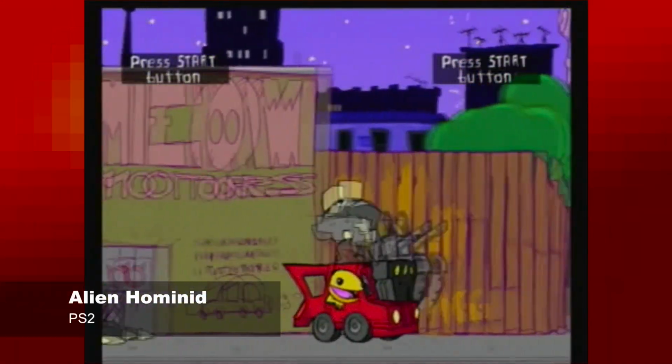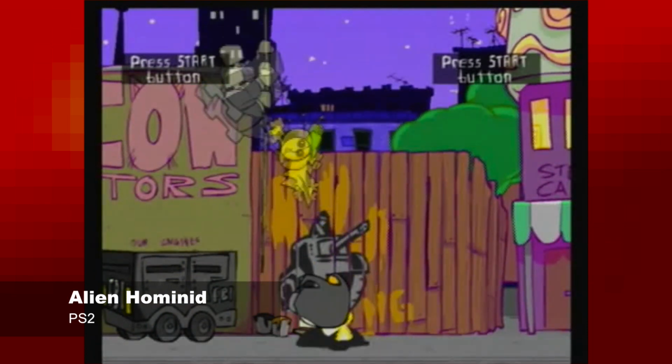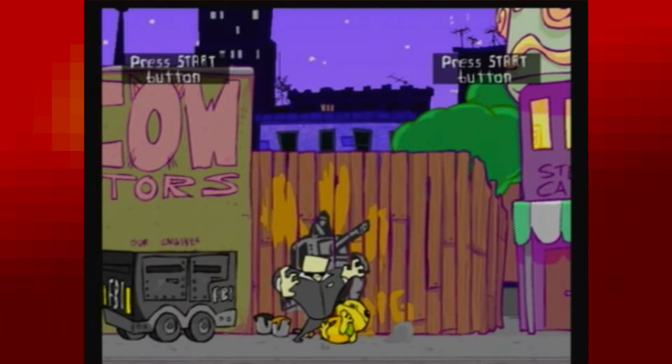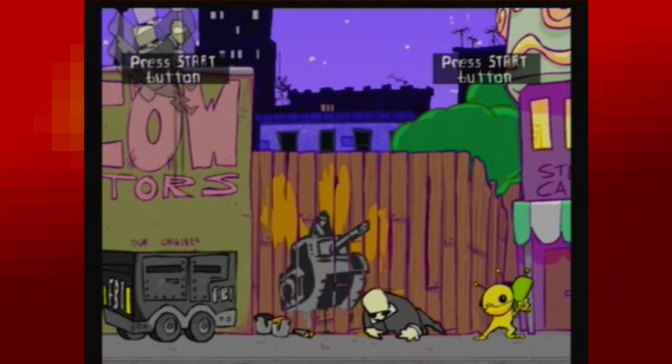And I also picked up a game, Alien Hominid, and I believe this is the same people who made Castle Crashers. So it's cool to get this. I know a lot of people love this game. I think it's just kind of like a beat 'em up, so cool to own.